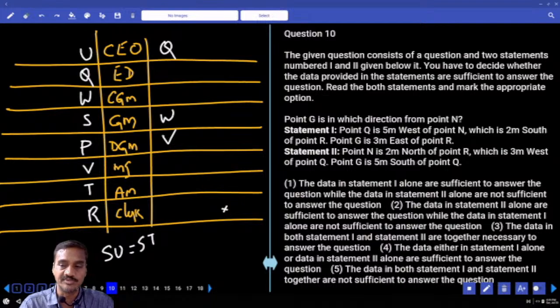Now Q is 5 meters to the west of N. N is 2 meters to the south. G is 3 meters. Now we have the information regarding Q and the information regarding G. Hence Q and G. Can you identify the answer or not? Yes, 1 alone is sufficient.